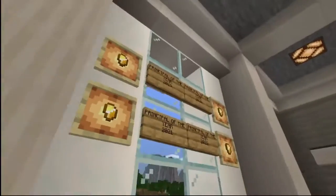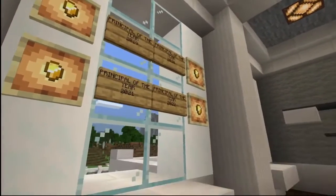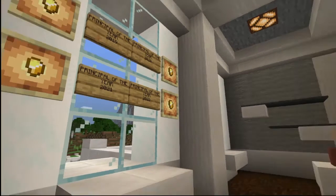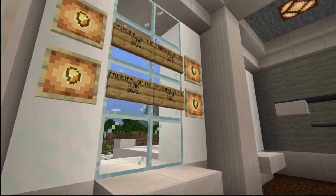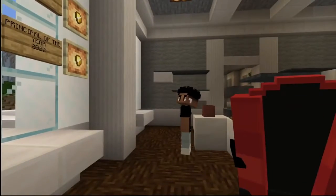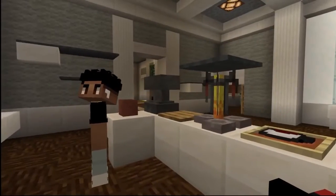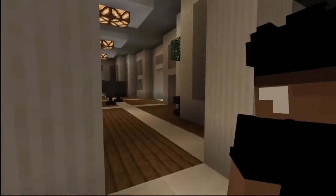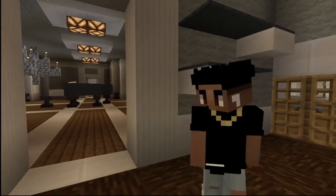Up on the wall behind Mr. Suganin's desk are some of his awards. And since we are moving in, we'll be having even more awards. That's it for Mr. Suganin's room, and we'll move on.